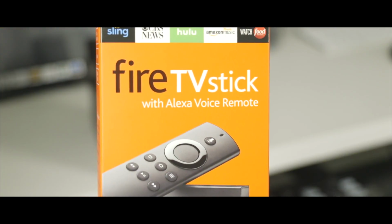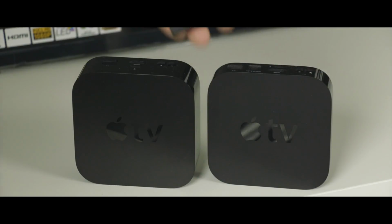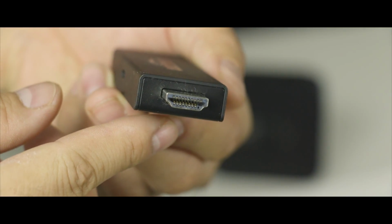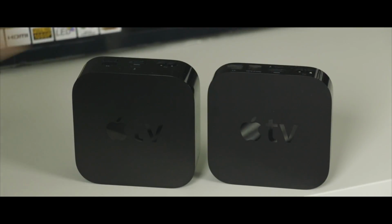The biggest thing is on the Apple TV, at least the 4th generation, which I'll show you in a second, you can get up to 64 gigs and it basically gives you more storage for certain things such as games and stuff like that. The Amazon stick here is HDMI. It's very small. The only thing that's a little clunky is that you have to power it separately by plugging in an included adapter, which is decent and is long enough.